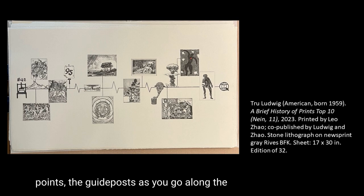Yes. So what ended up happening is a print that summarizes and concatenates time in a history of prints timeline with the top 10 plus one images to line up the high points, the guideposts as you go along the history of Western prints. That was the result. So Leo said, oh, you want to make it a lithograph? I'm like, I'm not going to just do a drawing. It's got to be something that's got some meat and potatoes to it.